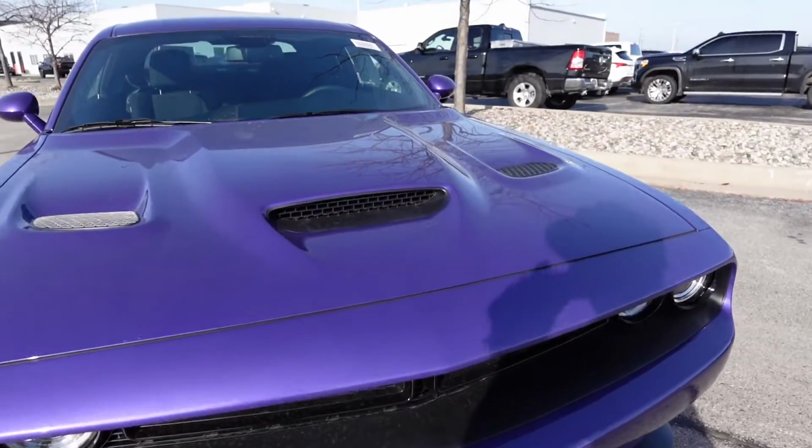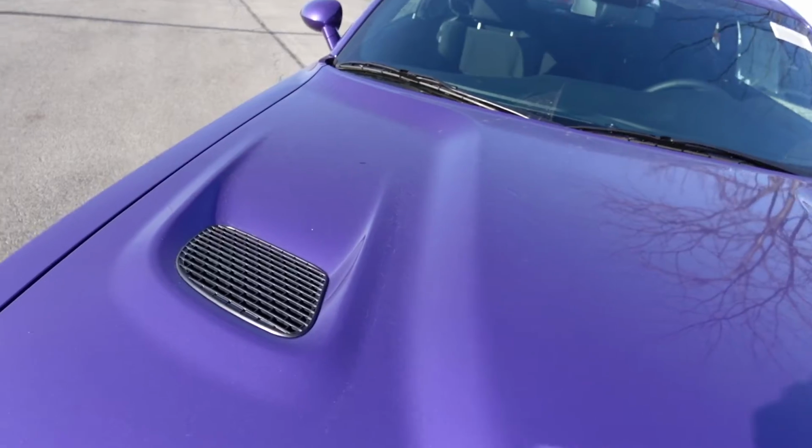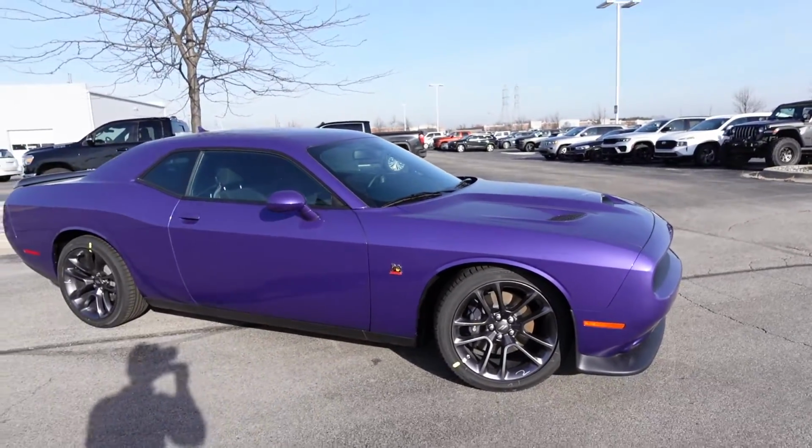You got the massive intake scoop right in the center of the hood with that power dome design, and you're also going to see heat extraction vents on the left and right side. Really nice how long that hood is, just giving it that classic muscle car appearance.